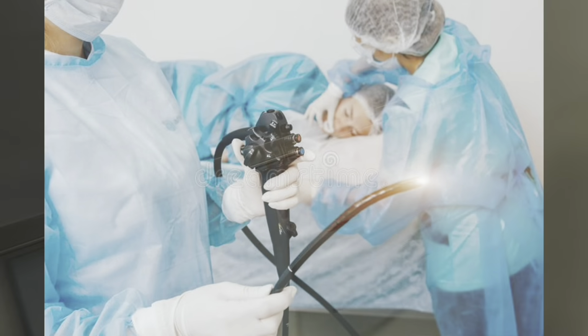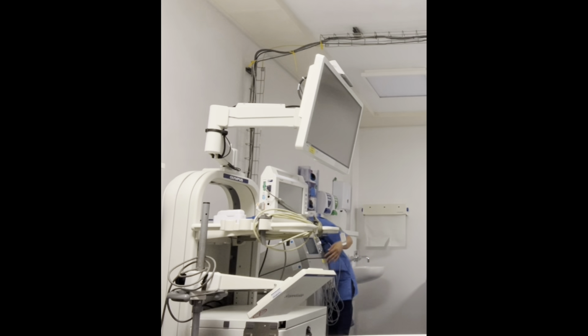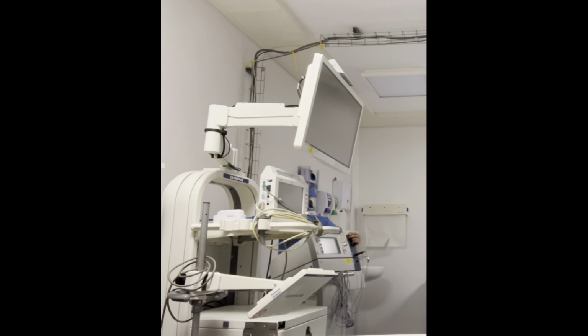Prepared procedure room. You are allocated inside a procedure room. You can be either head nurse, who will be looking after the patient, or an assistant nurse, who will be assisting the nurse endoscopist or the consultant.